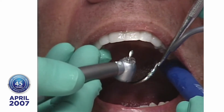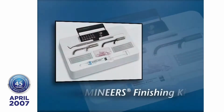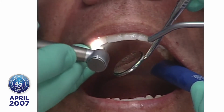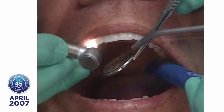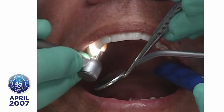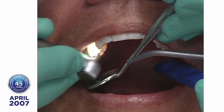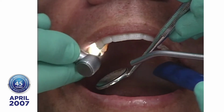And this is a picture of the football-shaped diamond. They're all in the Clinician's Finishing Kit. And I just blend the Ultra Bond and the porcelain together. And I don't discriminate between porcelain, Ultra Bond, and enamel. I just remove anything that is unaesthetic or doesn't fit into the contours just exactly the way I want them to.